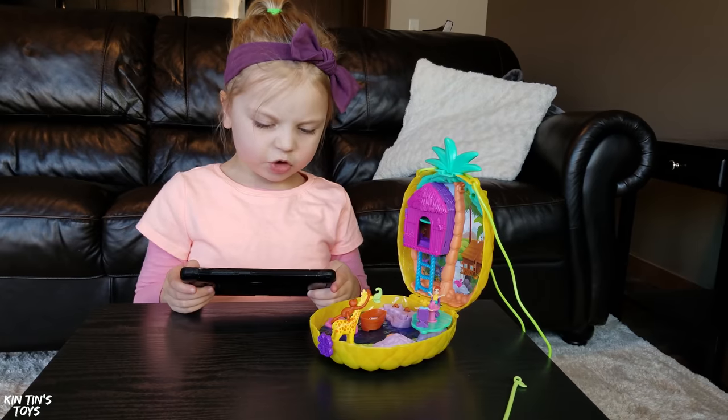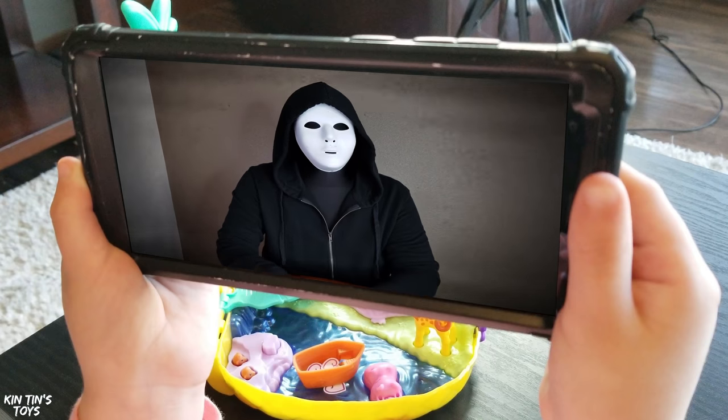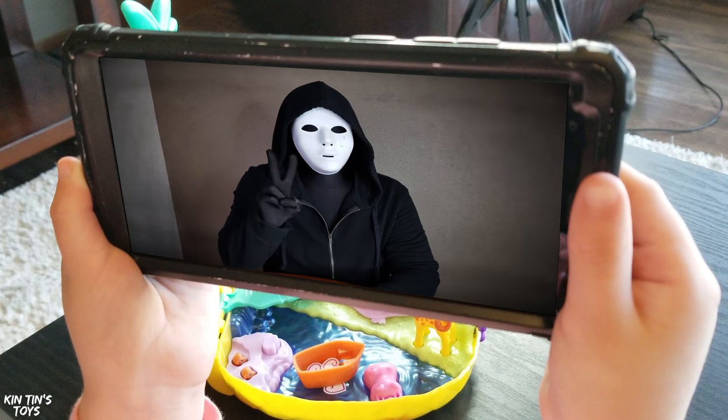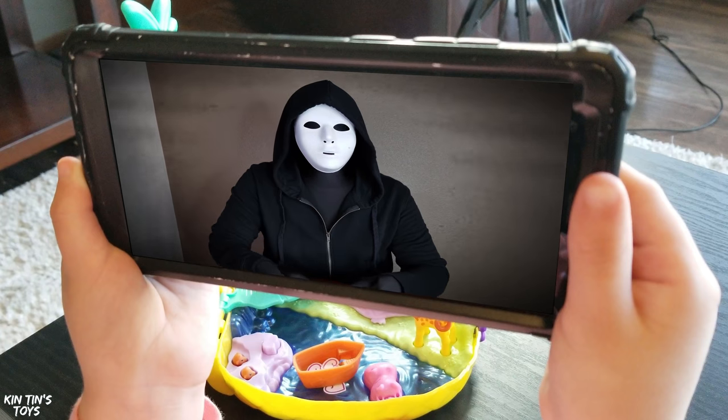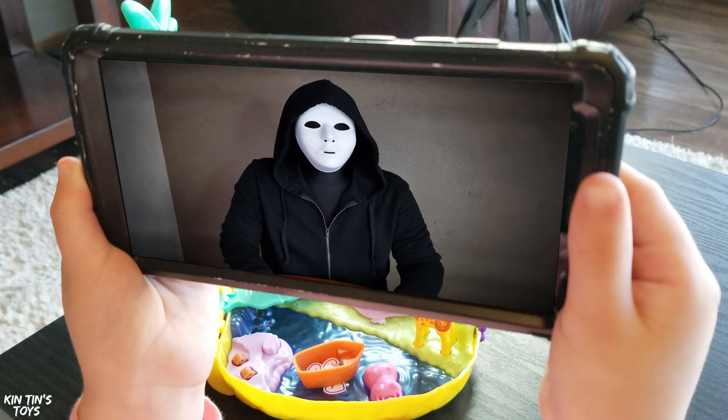The Game Master! Bravo, Kin Tin, bravo! To get to your next Polly Pocket toy, you need to complete a second challenge. You need to take a picture of a horse. Good luck finding one.